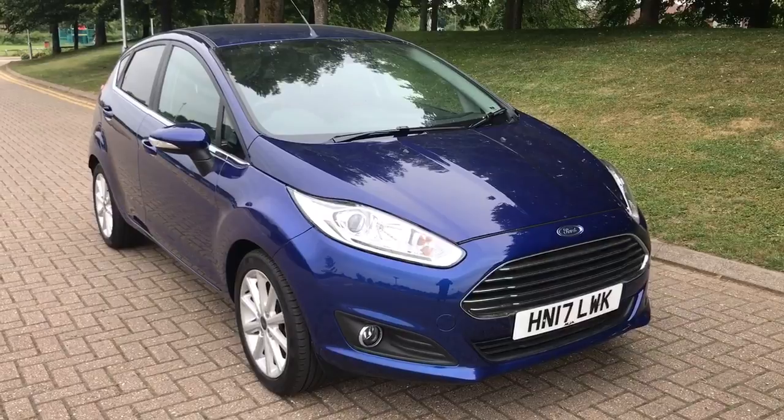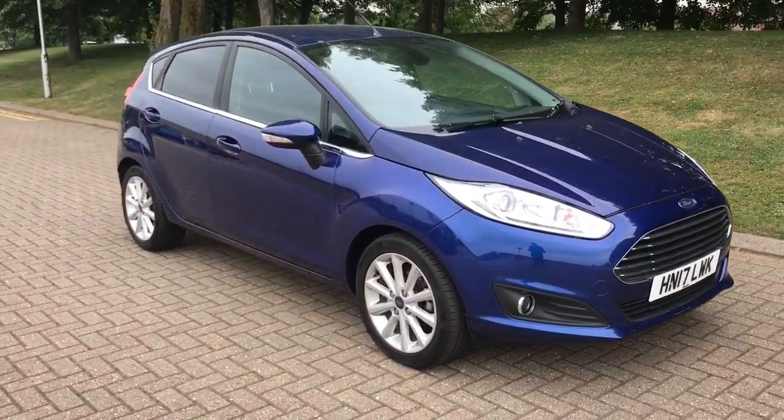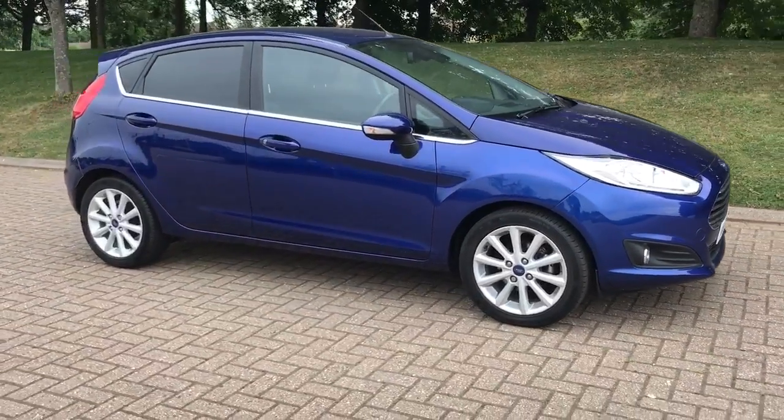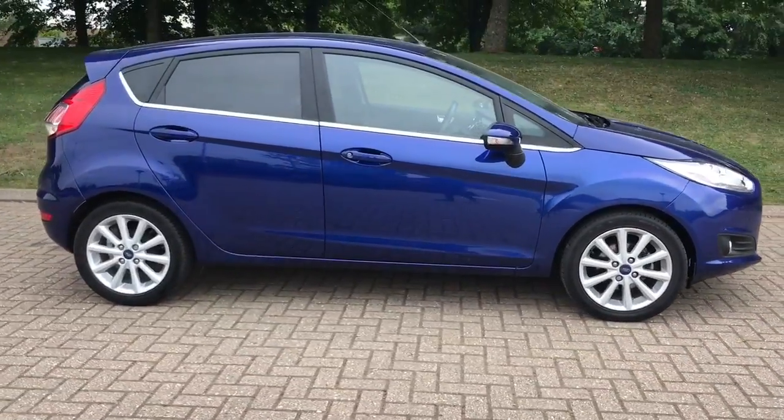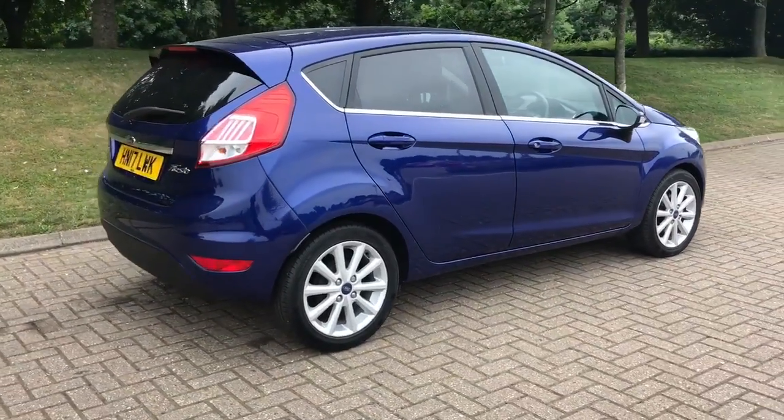So here we have the Ford Fiesta Titanium Nav PowerShift, which is the automatic, on a 17 plate. I'm going to start off by showing you around the outside of the car, and then we'll hop in and run through some controls on the inside. But from the outside you can see it's a 5-door car with alloy wheels and tinted windows.